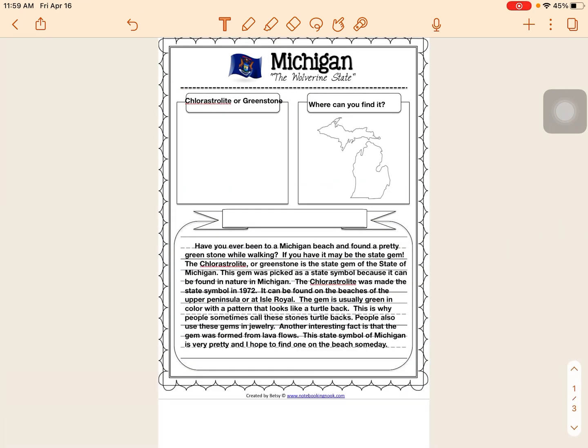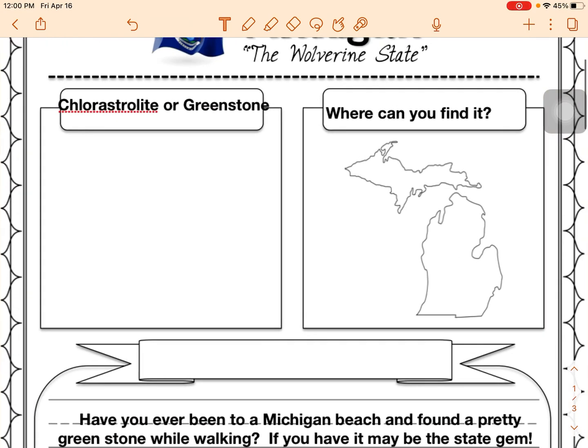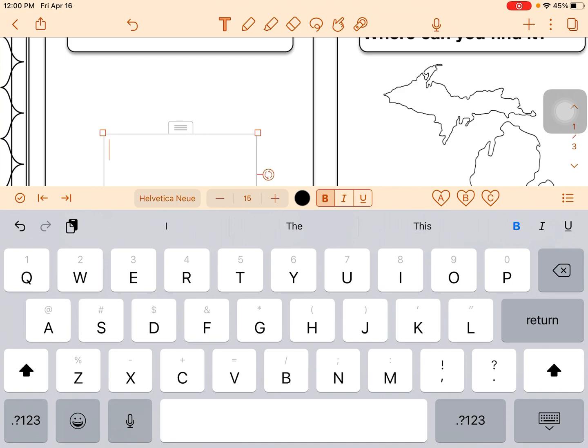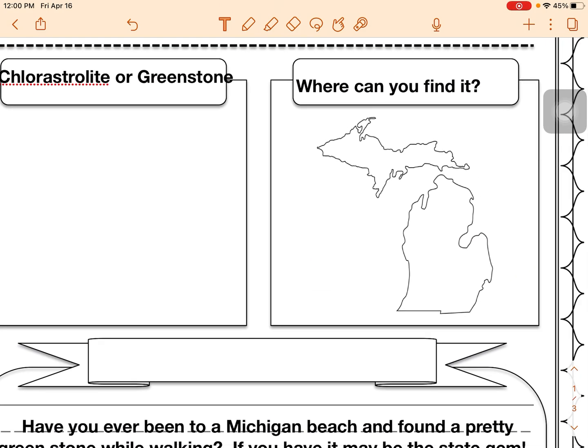And then I need a picture of that. So I can go online and put a picture in that box, or I can draw it if you are a really good drawer. But I would really like you to find a photograph to put in here. So you're going to insert a photograph, and then on the map you're going to tell me where you find your state symbol. Remember I said that you need to find your state symbol and tell me where it is.